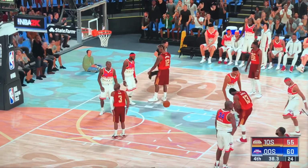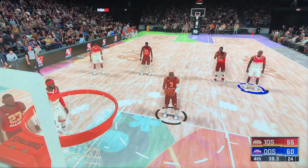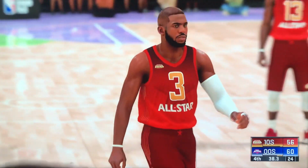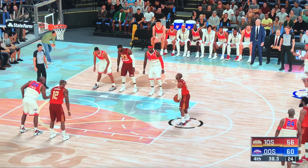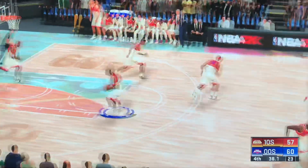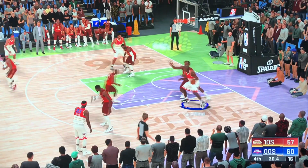Well, the sell job on the pump fake from Paul is what set that up. Once the D's up in the air, just go right into him. That's 2 free throws. He hits the first one, and that shrinks the margin to just 4. And so Paul nails both of them. And now you're in a great position thanks to those clutch free throws. 1 possession game now. We can probably expect to see him slow it down now.